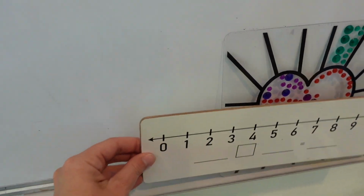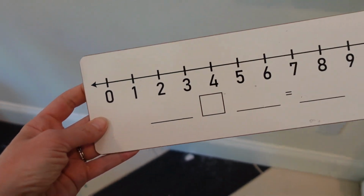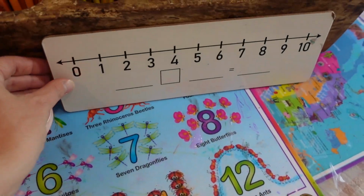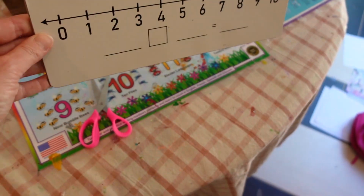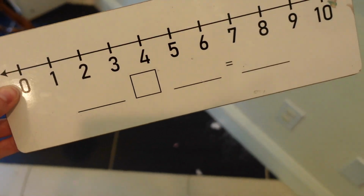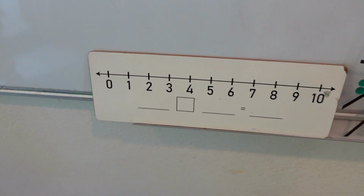Okay, next is this. This is a little number chart. When we were first starting out, I would just put this right here on our desk, and when they were practicing their numbers, they could glance up here to reference. So this is just a nice little personal thing. It also is a dry erase board, so you can do stuff with it too. But again, another little reference thing that we really love.